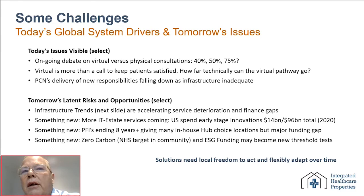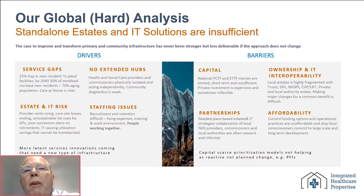And then finally, zero carbon. It's an NHS target for the community, and there's ESG funding. Both of those things are likely to be litmus tests for whether a project gets approved or doesn't get approved over the next 10 years. Can I have the next slide, please? Please read this at your leisure.